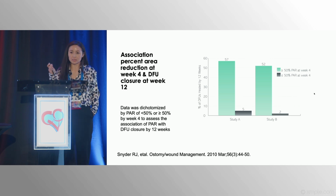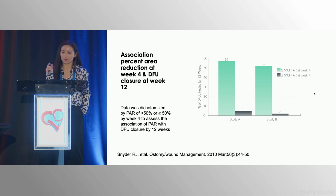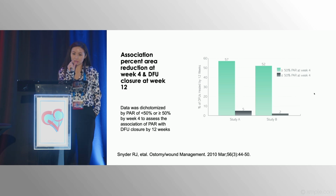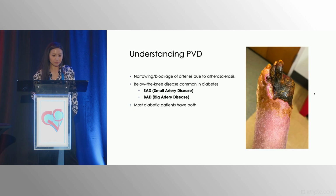The reason we need to get these healed, and get these healed soon, is that if they don't heal or decrease in surface area by 50% in the first 4 weeks, they are very, very unlikely to heal in 3 months. So with early aggressive treatment, either they're going to heal really quickly or they're not. And for those patients whose wounds haven't decreased in size by 50% at that 4-week mark, they really need more evaluation and a higher level of care.